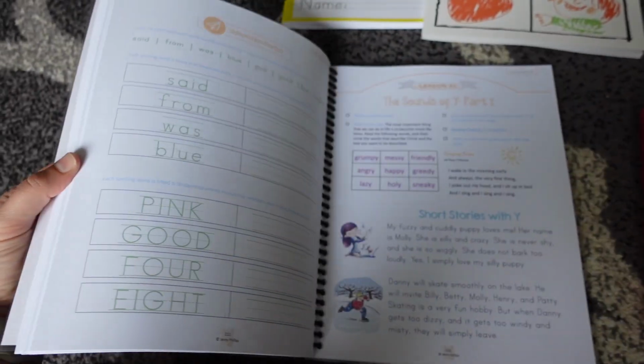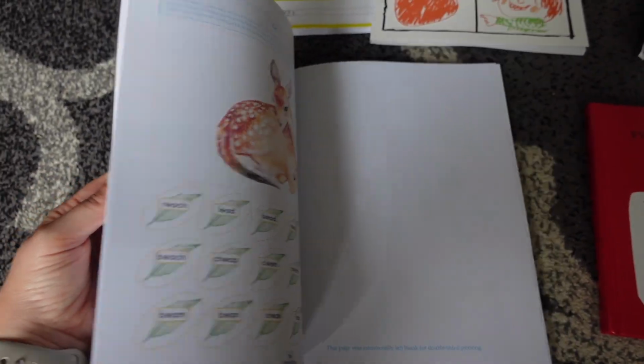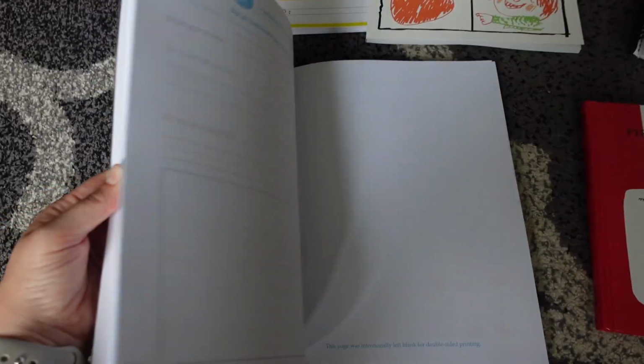Learning just basic grammar and spelling. Again, a bit of copy work. And there's also some art in these books, as well as some basic geography.